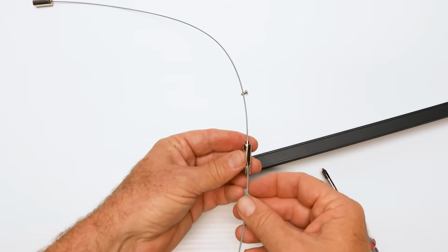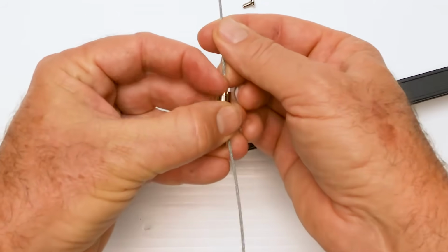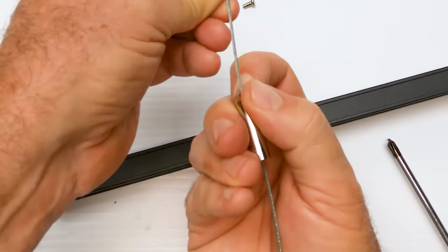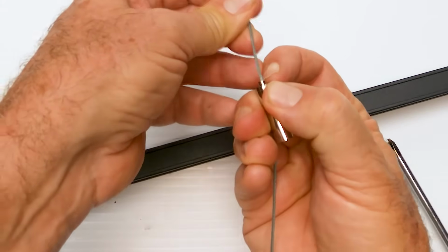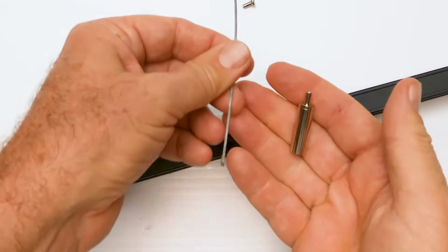But let's say, well, that's too high. Take your finger, push this little plunger down right here. Here, let me get it from this side. And you can actually release this by pushing the plunger down. I wish I could show you better. I probably should have left it on the track, but get one and play with it. There we go. You can actually release it and pull the cable all the way out.